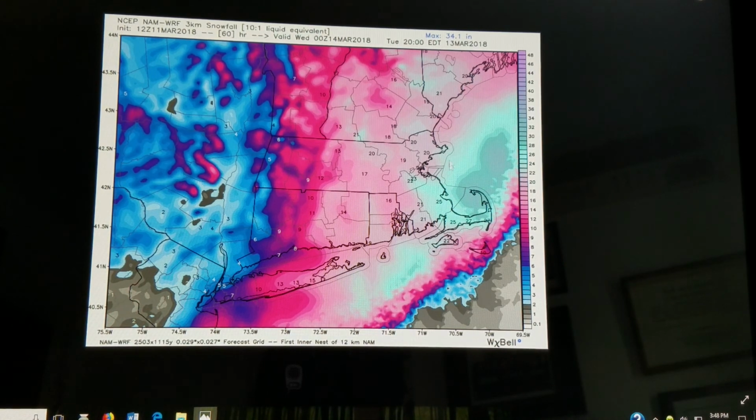15 to 20 inches, 25, 30 inches of snow, with the storm being several hundred miles away from the benchmark at least. And again, this is a 10-to-1 ratio, and temperatures here are modeled in the mid and upper 20s. You put an inch or two of liquid into this kind of air mass, you may even get 1.5 times as much, so maybe 30, 35 inches of snow if this can be realized. So this has the potential to produce a lot of snow.